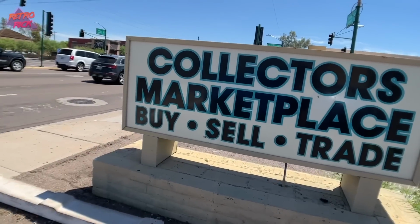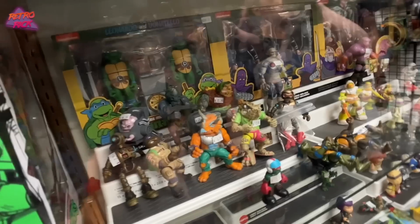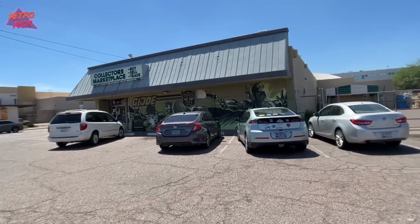Really quick intro because it's super loud. We are at Collector's Marketplace, buy, sell, and trade with Dan and Elisa. So this place is pretty rocking, huh? It's packed with stuff. Totally packed. Pretty small area, but it has tons of stuff. Yep, let's check it out.